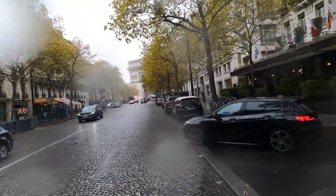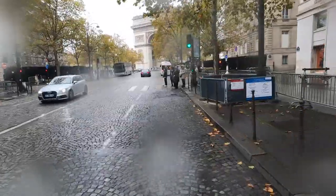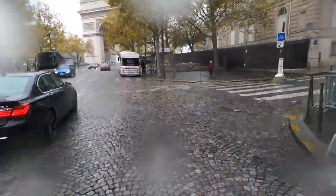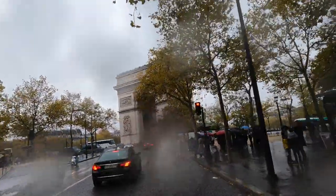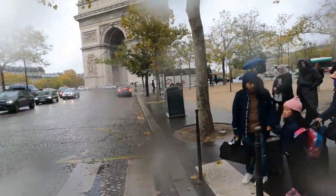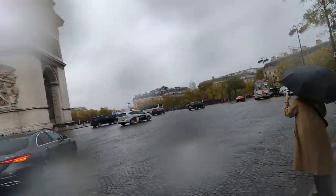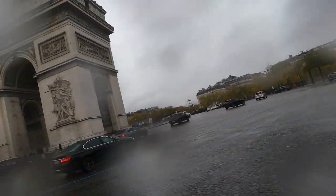So we are heading to Arc de Triomphe, and you can see Arc de Triomphe in the distance. The road is cobbled, and it's a little bit of a bumpy ride, but we'll get there. There you see it. We'll go around it and see if we can take some pictures.